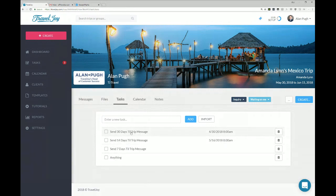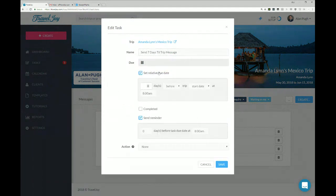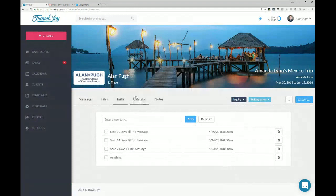You may have noticed earlier that I set the 30-day and 14-day reminders. You'll see that there's no reminder for the 7-day. That's because I haven't done it yet. You can edit this from the template itself, or you can edit it right here on the trip. So now that we're on the trip, I'm going to set a relative due date, 7 days before the trip start date at 8 a.m. So now I've got all these pretty cool things here that are set to remind me of all the things that I want to do.